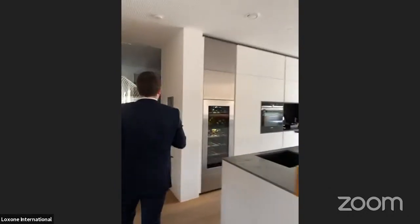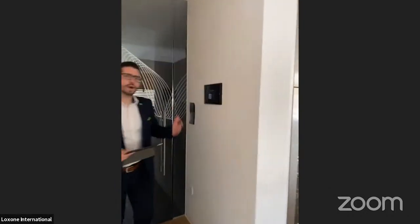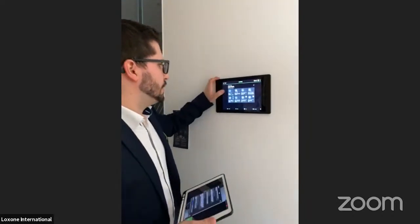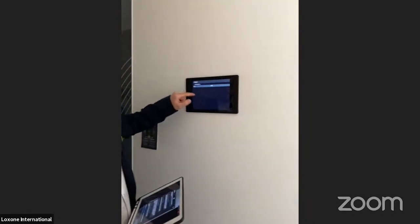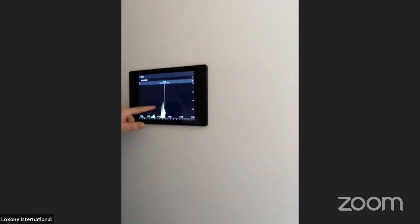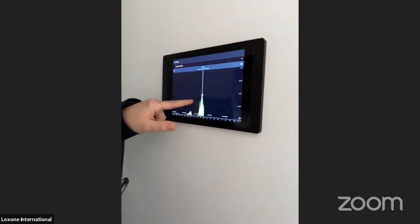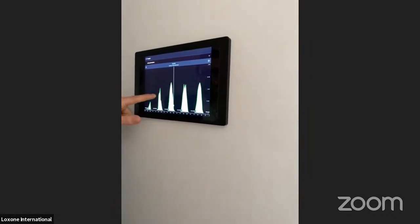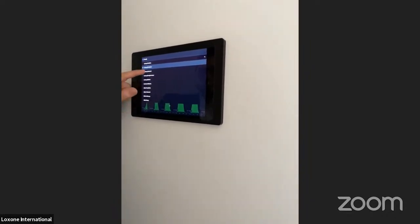Maybe we have a quick look on the tablet. What else have we got in here? So, of course, this is our show house. We have a lot of different features in here. So there is, for example, a way to see statistics of how much photovoltaic we have produced over the days. Here you see. You can also check out what was the consumption.